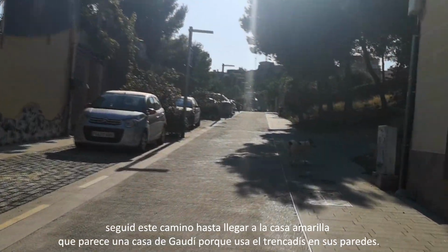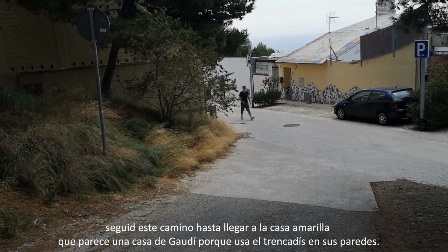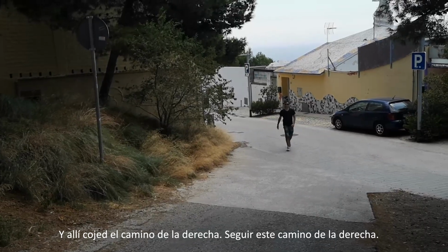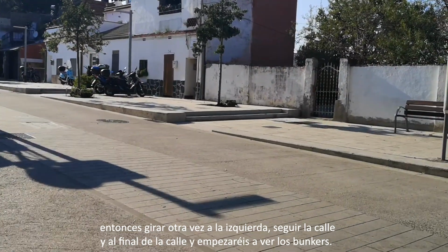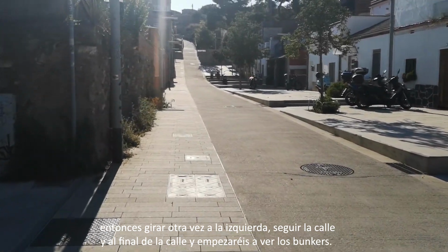Follow this path and walk past this yellow house that looks like it's a Gaudílian house, which has trencadís on the rooftop. And you would have to take the path to your right. Following this path to your right, then you will have to go again to your left, follow the street until the end of the street, and you will start seeing the bunkers.